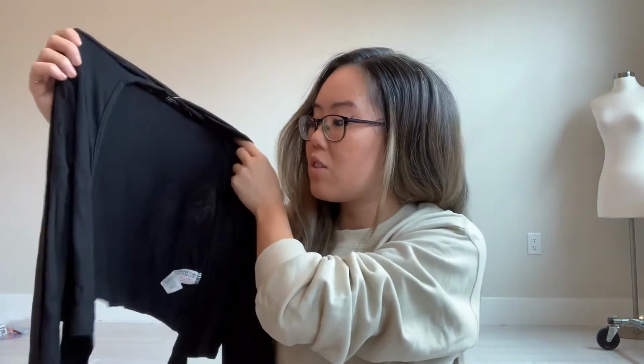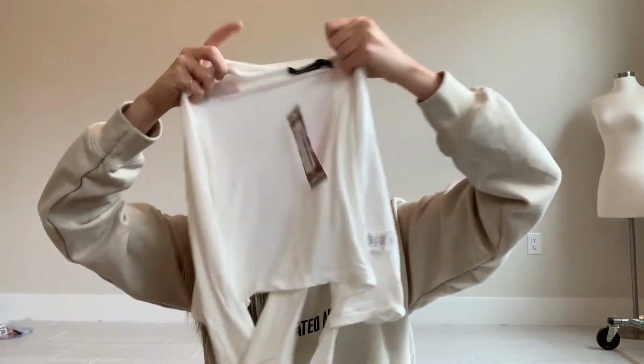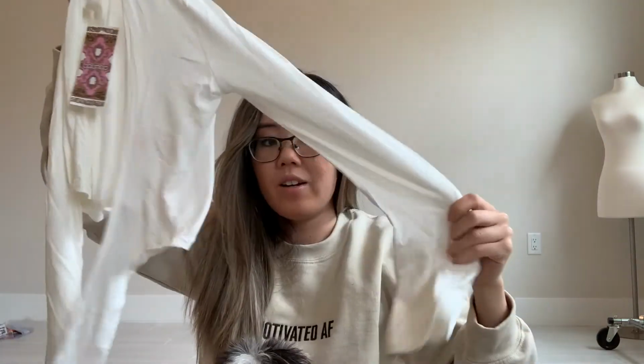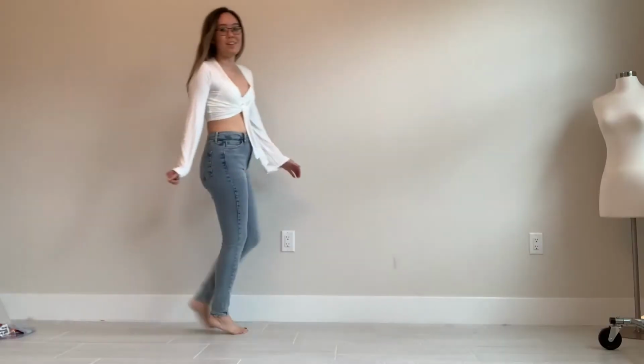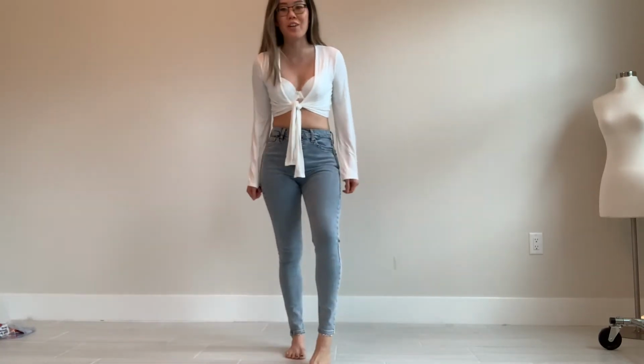Okay, so this is cute. And you just wear it like a lace crop top and then just tie up in the front. It's really cute. I'm pretty sure I bought this also in a white color. Oh yes, so this is the white version of the black one with the bell sleeve right here. And then you just wear a lace crop top underneath, and I think it would be really cute, super cash. You guys, what do you think? This is so freaking cute.